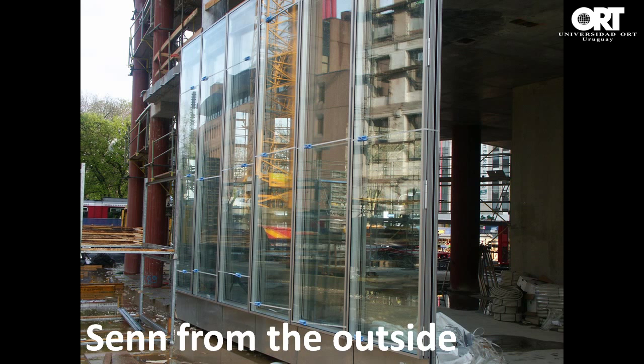You see the interlocking parts, so the next unit just slides over it and hangs on top. So the system, once it's slid in, you're done.